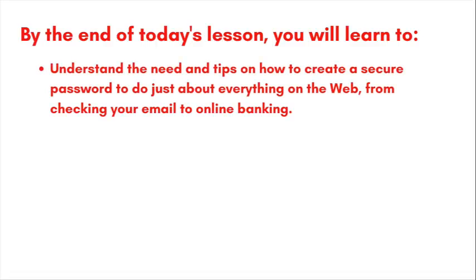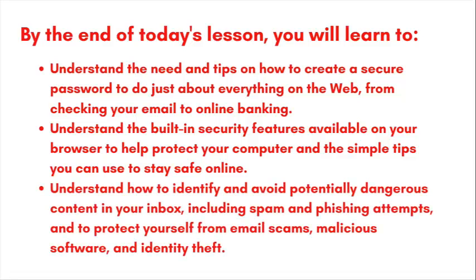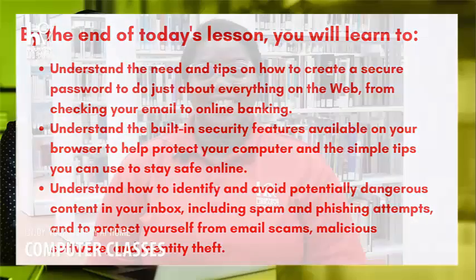Understand the need and tips on how to create a secure password to do just about everything on the web, from checking your email to online banking. Understand the built-in security features available on your browser to help protect your computer and the simple tips you can use to stay safe online. Understand how to identify and avoid potentially dangerous content in your inbox, including spam and phishing attempts, and to protect yourself from email scams, malicious software, and identity theft.